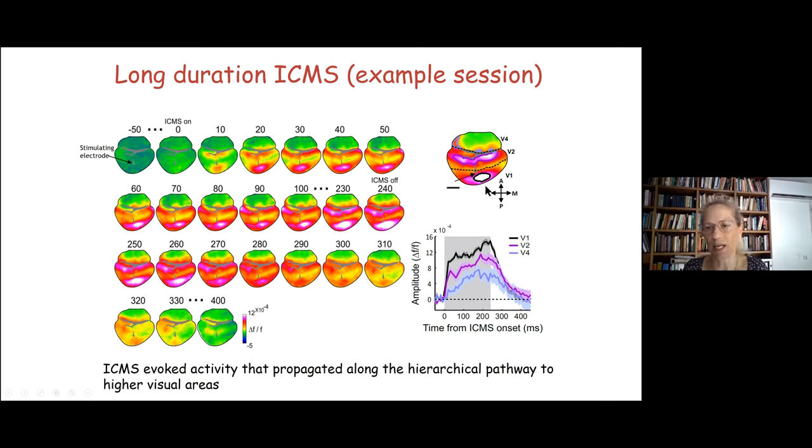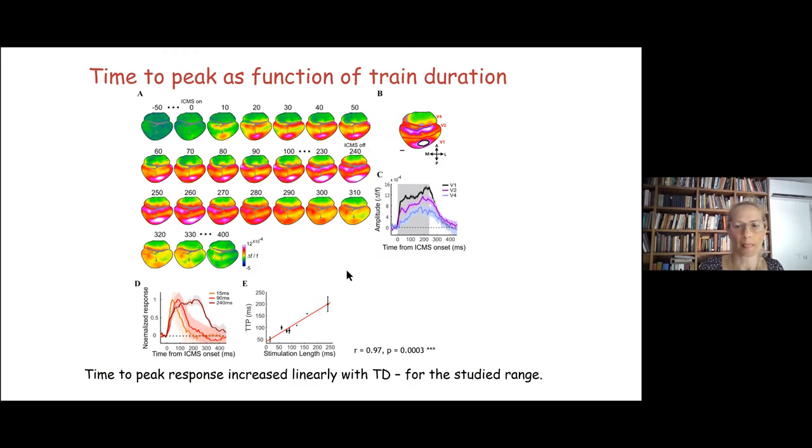This is the average voltage-sensitive signal in OMAP. Here we can see the different regions in V1, V2, and also V4. These are the different ROIs that we took, and these are the time courses from these ROIs. Once again, once stimulation started, response increased. It kept increasing through the entire stimulation, and when stimulation ended, response decreased back to baseline. Interestingly, ICMS-evoked activity propagated along the hierarchical pathway to higher visual areas. This slide simply shows that the time to peak response depends linearly on the train duration.